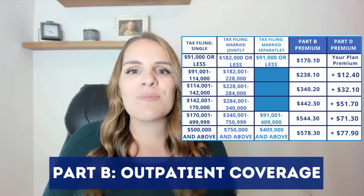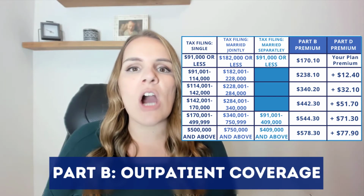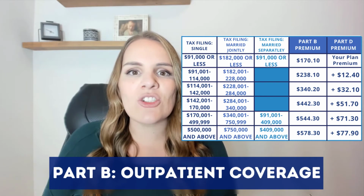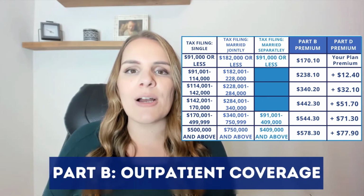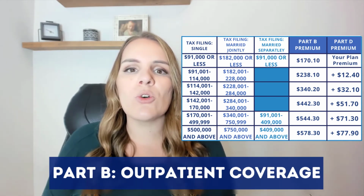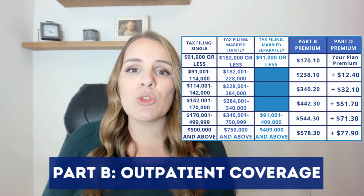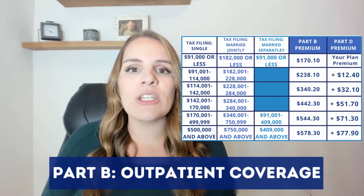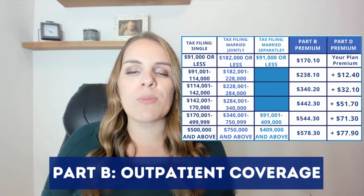And mind you, this is not just based on your salary, it's based on your modified adjusted gross income. So a lot of things can factor into that, like inheritances, estate sales, and your income, as well as retirement benefits, pension, things like that. You have to look at your entire income. Essentially what they're going to do is pull your most recently available tax return. So typically that's about 2 years ago. So for 2022, we're thinking something like your 2020 tax return is what they're going to look at to see what your Part B premium should be.